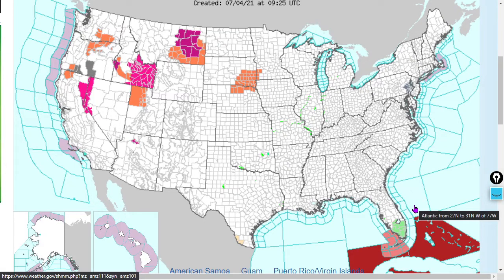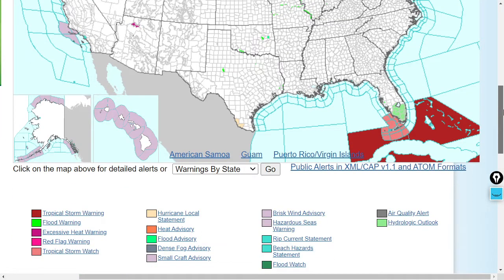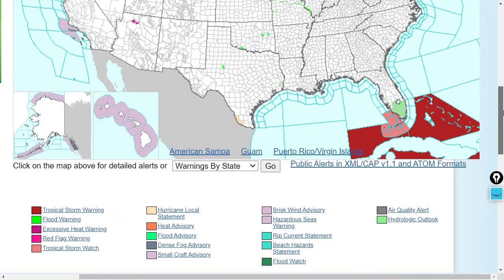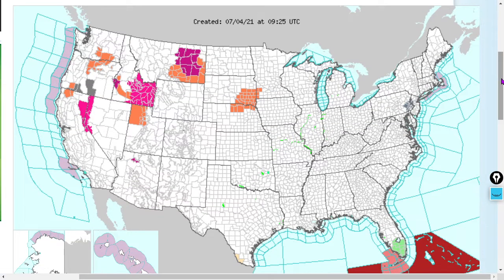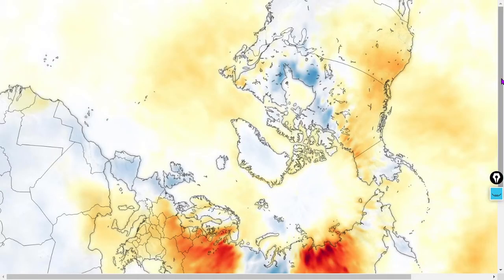Here's your weather.gov map, and we've got some tropical storm warnings here around Florida, as well as hydrologic output. And what's that pink colored thing? Tropical storm watch there for southwestern Florida. Again, weather.gov. And let's talk about climate.